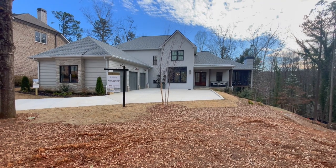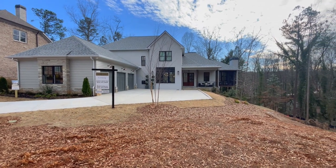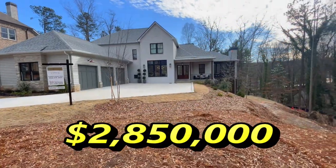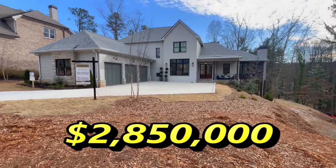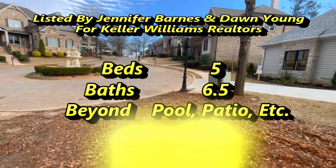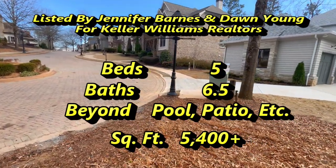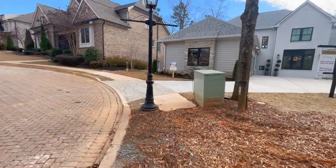Take a look at this show-stopping new construction with a pool on a cul-de-sac in the highly desirable Country Hill Estates. This home is ideally located inside the perimeter in Sandy Springs. This gated subdivision has cobblestone streets with beautiful fountains at the entrance and cul-de-sacs. It is built by Palladian Custom Homes and is listed by Jennifer Barnes and Don Young for Keller Williams Realty, Peachtree Road, and has over 5,400 square feet.